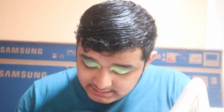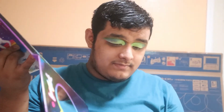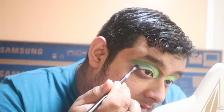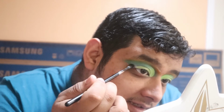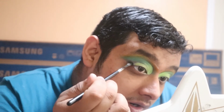And I'm going to take, very lightly, this black shade on the end at the bottom. I believe this is Max Splash. So I'm going to lightly dip into it and just add it to the corner of my eye. And all I'm going to do is tap and sweep up to create this winged sort of motion. And I'm just gonna slowly fill it in and darken up this outer corner.